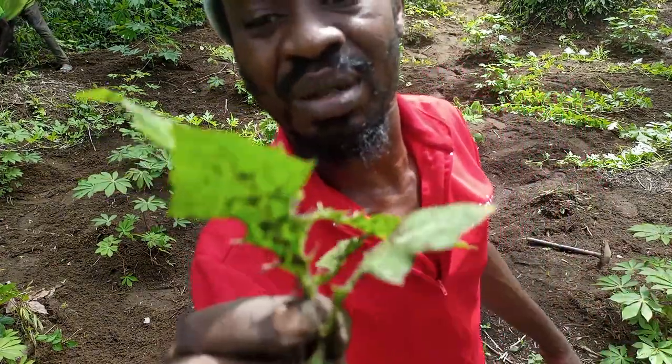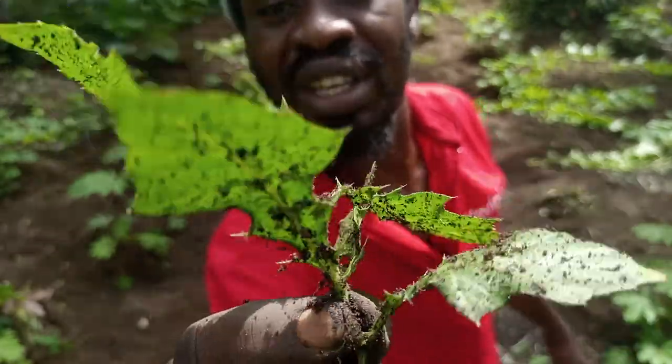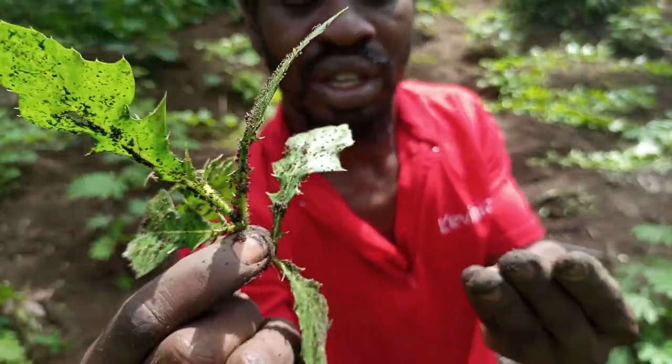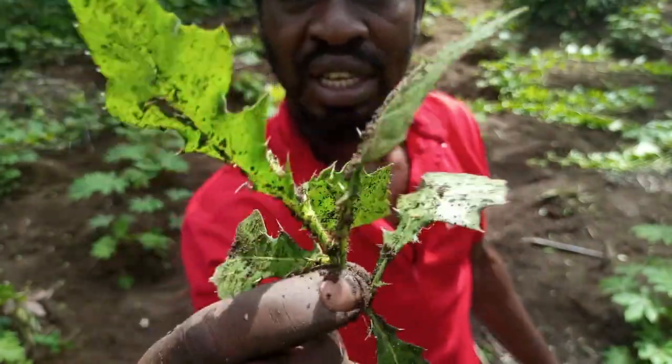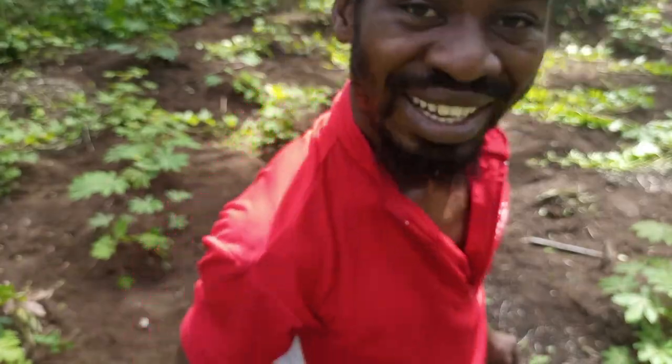When doing such a thing, you have to be careful, because this plant, if you take a look at this plant, I don't know what plant it is, but it is very sharp, sharper than a razor blade. It could tear your skin, like cut your skin. So be careful with such a plant.